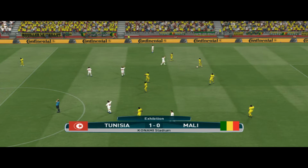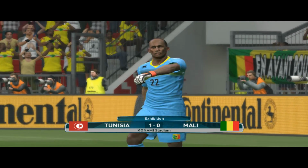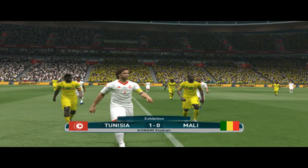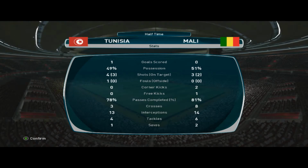There's the whistle for half-time. Well, that certainly pleased the fans, and the players are definitely happy with that scoreline. The question is now, can they protect it? Tunisia leading a cagey game here. It's had its moments, and it's 1-0 at the break.